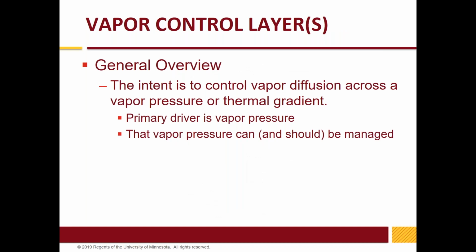Finally, vapor control layer. So this one's going to be a little tougher. It's a little more challenging. It's a little more ethereal, if you will. So the intent is to control vapor diffusion caused by vapor pressure gradient from inside to outside.